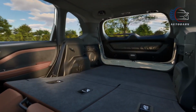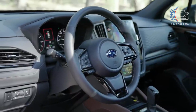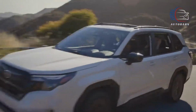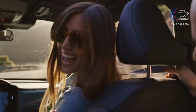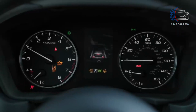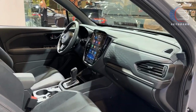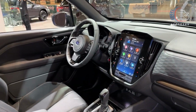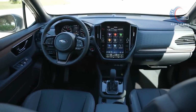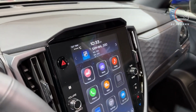The seats split 60-40. According to Subaru, the new Forester features more sound deadening than the previous model, which should lead to a calmer interior. Roof rails are also included with every Forester. The ability to operate the tailgate hands-free has been added. All but the cheapest model come equipped with a sizable 11.6-inch infotainment touchscreen on the inside. Apple CarPlay and Android Auto wireless connectivity are standard on the system. Additionally, a wireless smartphone charging station is part of the system.